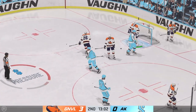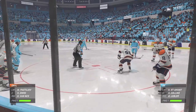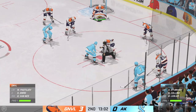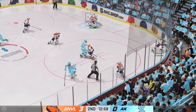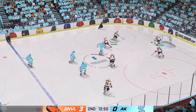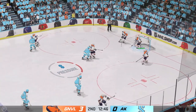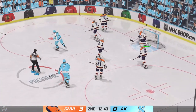Well, this save was way more difficult than it looked, James. I mean, there's so much traffic in front that he's fighting through to see, and he finds the puck to make the save. Collins is the captain of this roster, James, and everyone is looking to him. That's why he wears the C, and he's got to rally his team and find a way to get back into this game. There's the whistle as the goalie hangs on.